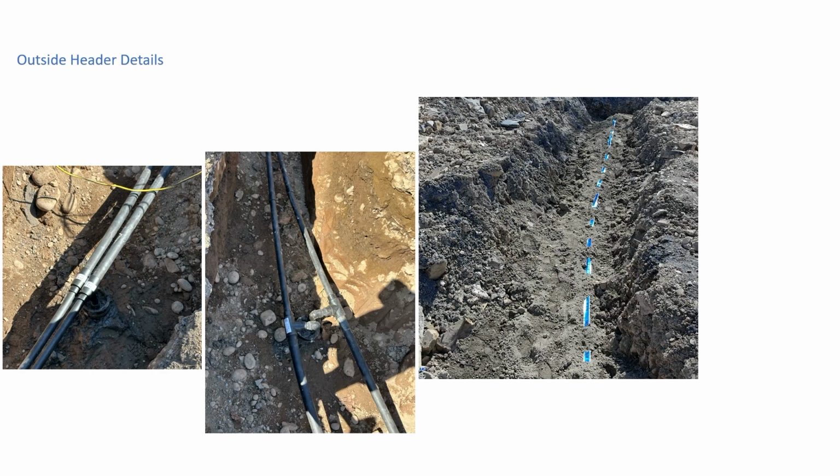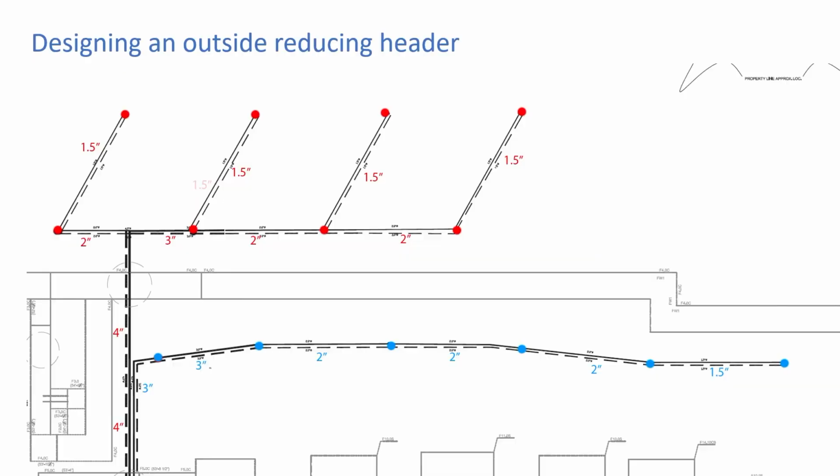So anyway, just to show you the details, and then of course we embed it into sand and just put a marking tape on top of it so it can be detectable. And here is now another example of a building which has 60 boreholes. It's a 250 apartment new build in Brooklyn.